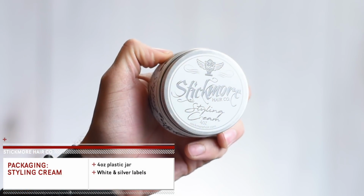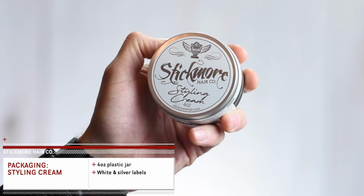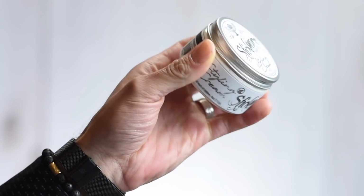And the styling cream comes in their standard 4-ounce plastic pomade jar with an aluminum lid and their stick-on labeling. So standard pomade packaging here. I do like the white and silver color scheme though. Some of the silver bits are a little bit hard to read in the directions, but no big deal. I think it still looks nice, and once again, it looks like a classic barbershop type of product.